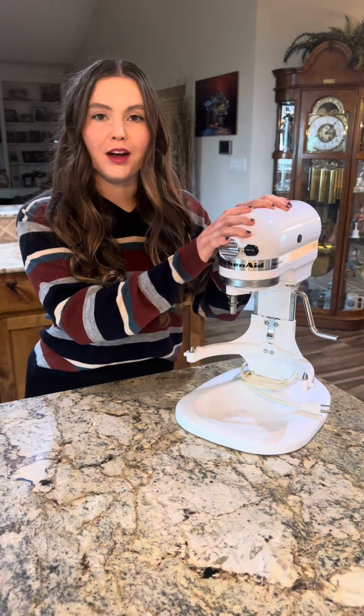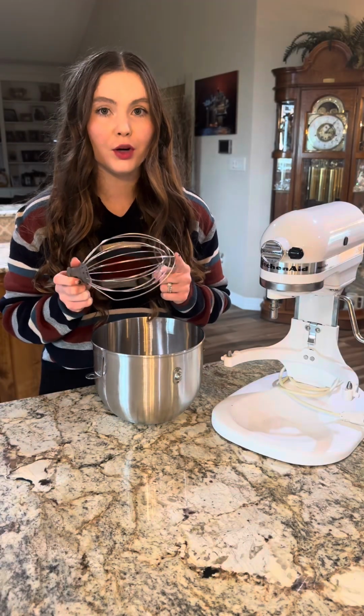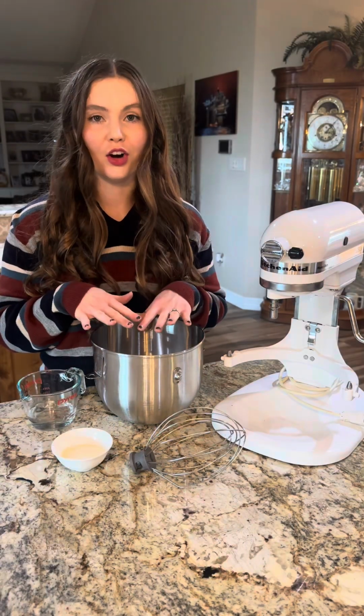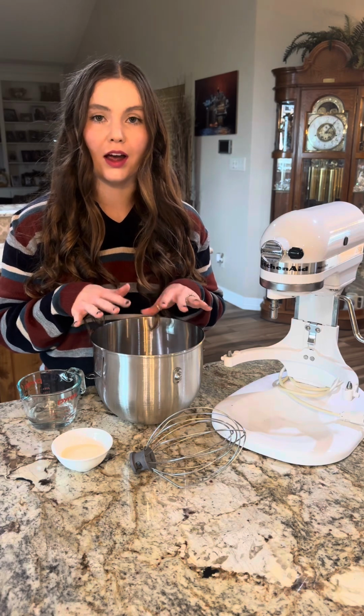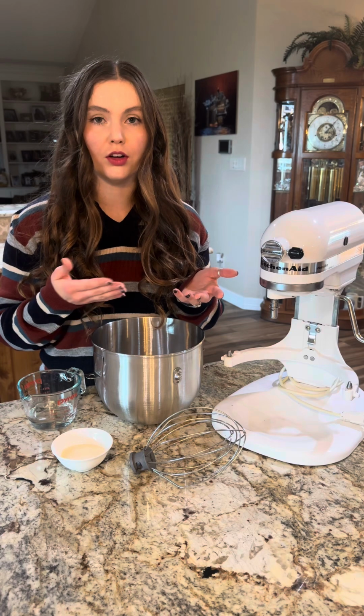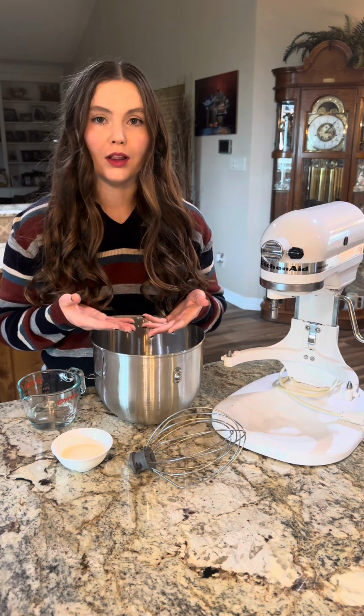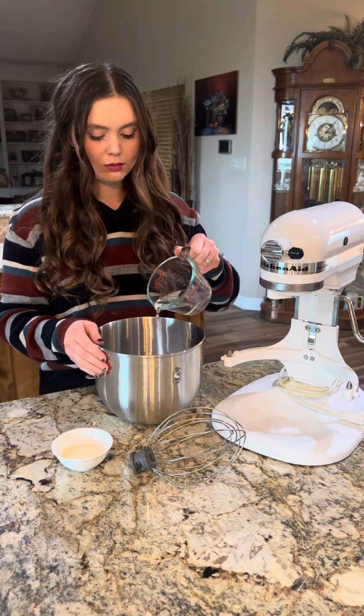You're gonna wanna break out your hefty stand mixer. You're also gonna wanna use your whisk attachment. In the bowl of our stand mixer, we'll go ahead and add our 1/3 cup of cool water, and we'll sprinkle the gelatin on top. That way it's able to bloom as it soaks in the water. We'll allow it to bloom for a minute or so.